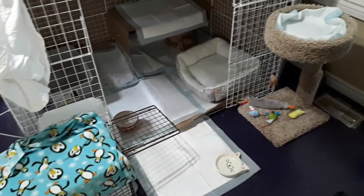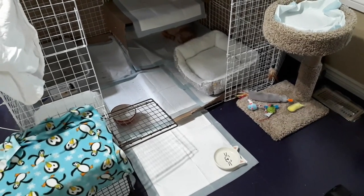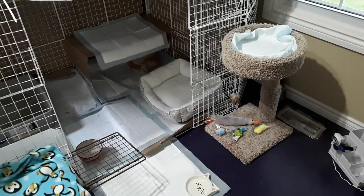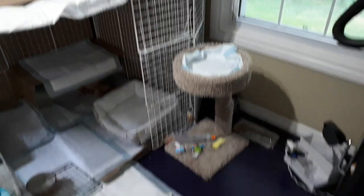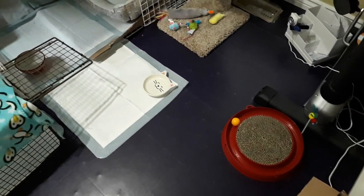And I was just going to show you some things in the room. So this is our computer room. Kind of looks like a mess with everything in here now. So he does have a cat tree over here so that he can look out that window. We have a little toy down here that he hasn't played with yet.